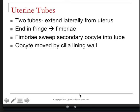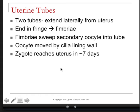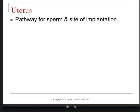The oocyte is moved by cilia that line the wall of the female oviduct, but it's also its union with multiple sperm that help to propel it along the oviduct and ultimately make it to the uterus, usually in about a week. It's the combined action of the acrosomal enzymes on this oocyte that eventually will pierce the corona radiata and eventually the egg cell membrane, resulting again in the union of the sperm and the egg cell nucleus.